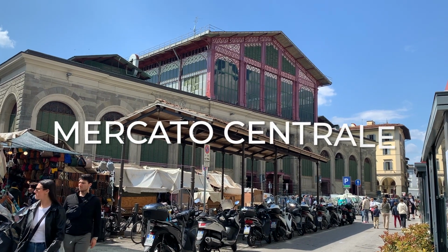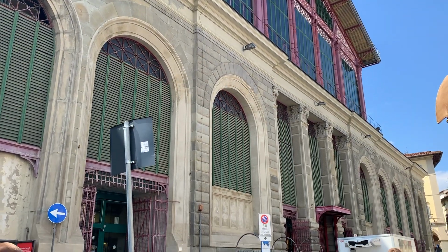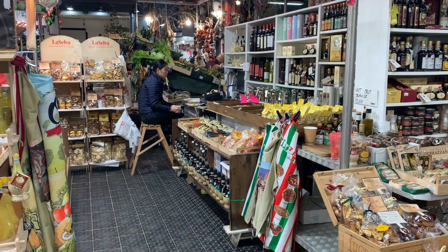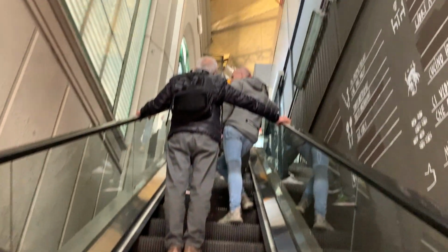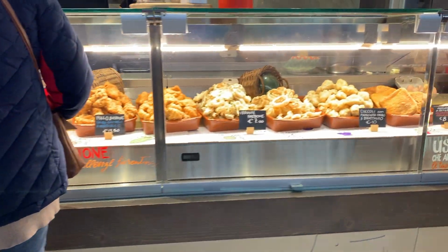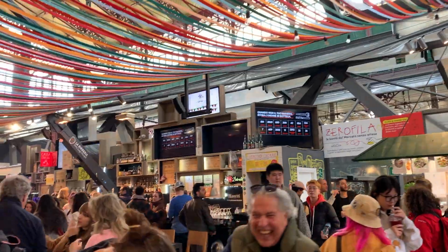The Mercato Centrale, or Central Market, is a huge market in, you guessed it, the center of the city. Vendors sell local Tuscan ingredients, such as fruits and vegetables, cheeses, wines, pastas, and meats like the famous Florentine steaks. You can take escalators to the top floor of the market, where you can find an entire area with restaurants. You can sit and enjoy a meal with a lively atmosphere and the stunning Mercato ceiling above you.